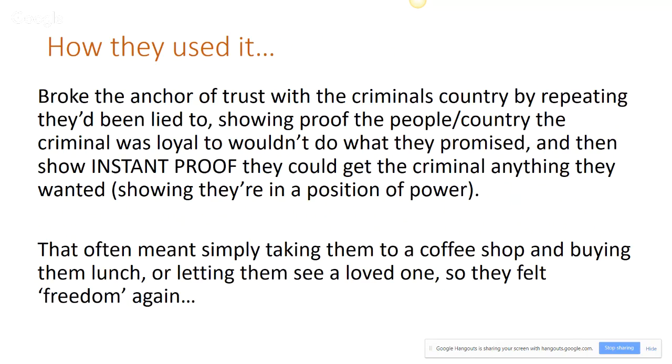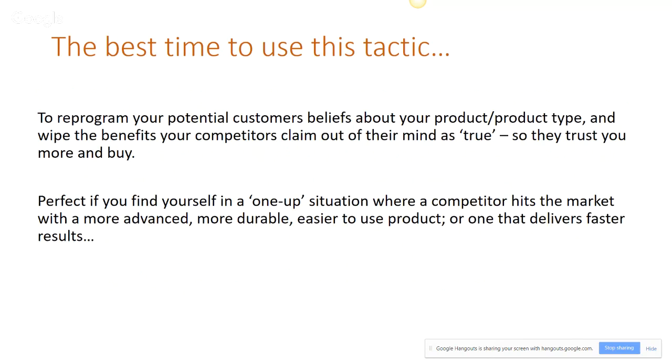And then they'd show instant proof that they could get the criminal anything they wanted, right? So you're showing you're in a position of power. That really often meant just taking them outside of their environment and showing them, hey, we'll get you what you want. Here's your freedom again. Now, we can use this really simply to reprogram your customers' beliefs about your product or your product type, and wipe clean the slate of your competitors' claims.